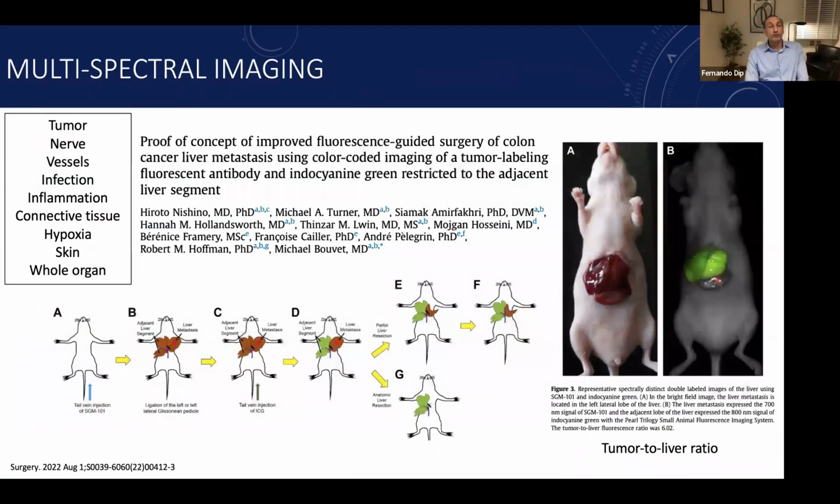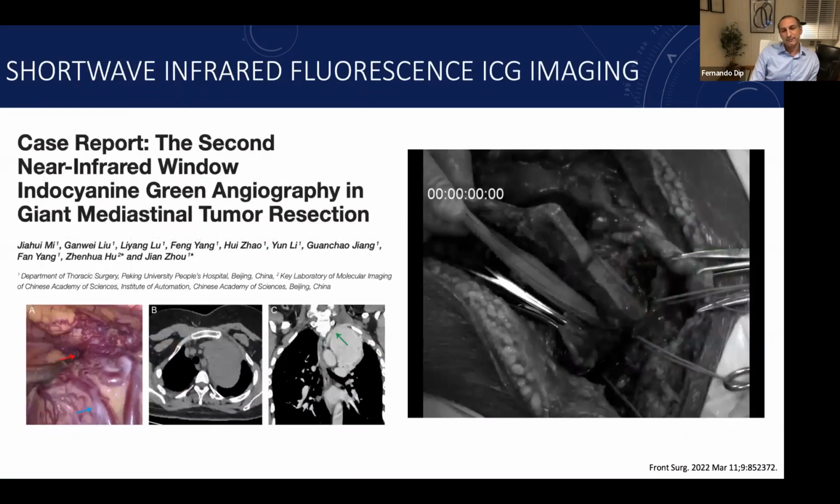Jason, I'm sorry to interrupt. I have a question. For the people that are not used to the technology or are starting, can you tell us a little bit more about what would be the difference between using ICG for tumor detection, for example, or something that is combined with an antibody, or a second window method to use the technology, or, you know, what a surgeon would prefer, and in what case?